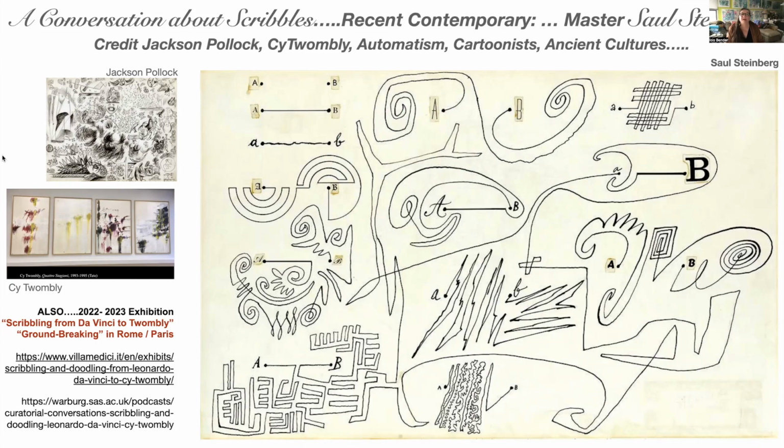We also have to acknowledge, of course, Jackson Pollock and the world of abstract expressionism that Joyce has talked about, and Cy Twombly, of course, in the 20th century. And I make note here of the show that's been in Paris and Rome last year.